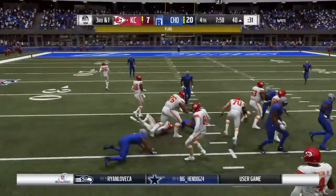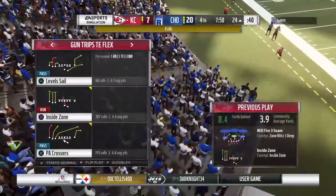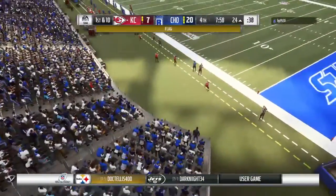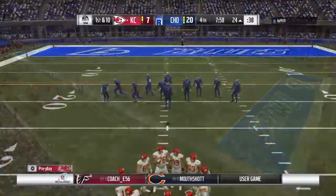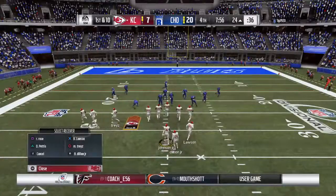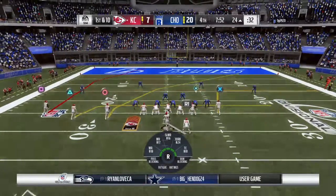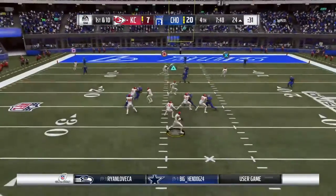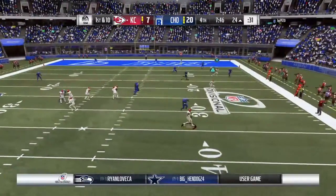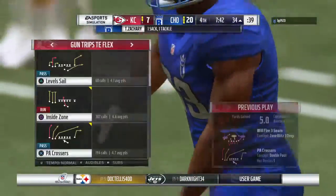They'll run it now out of the gun. And he's going to be brought down by the face mask. Here come the flags. This is going to get him a first down. Maybe a critical mistake at this juncture is now they've got a 1st and 10. They'll roll him out right. And he's going to have to eat this one as down he goes.